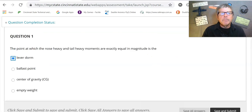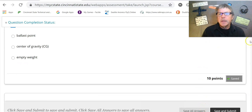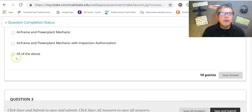The computer will normally save your answer after a few seconds, but you can come over here and click save answer. You can see this one is saved. It's checked off. If we go down here and check this, we can come over and click save answer. Then if you move your scroll wheel, it's not going to change it.